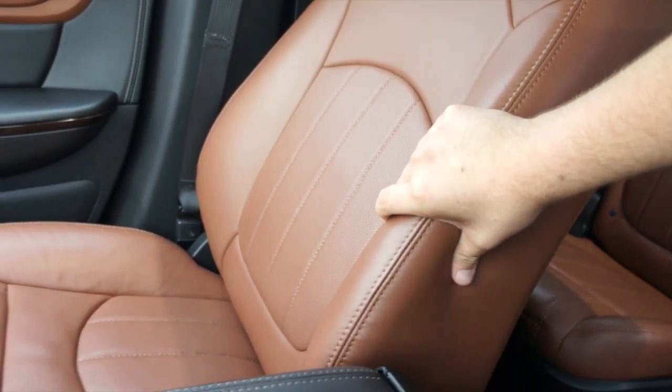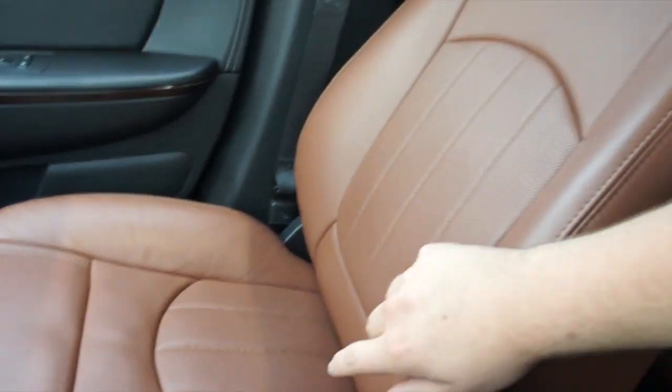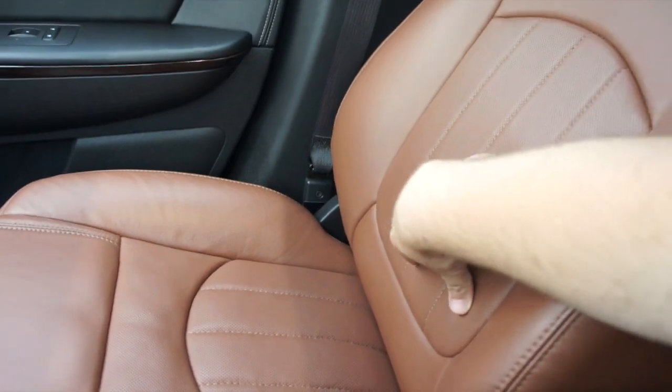Seats in this vehicle are very comfortable. Like I said, they're the saddle leather, and they're a very high quality feeling leather. They just look so good too, and you have the perforations in the middle. Heated and cooled seats for up front, as I mentioned.